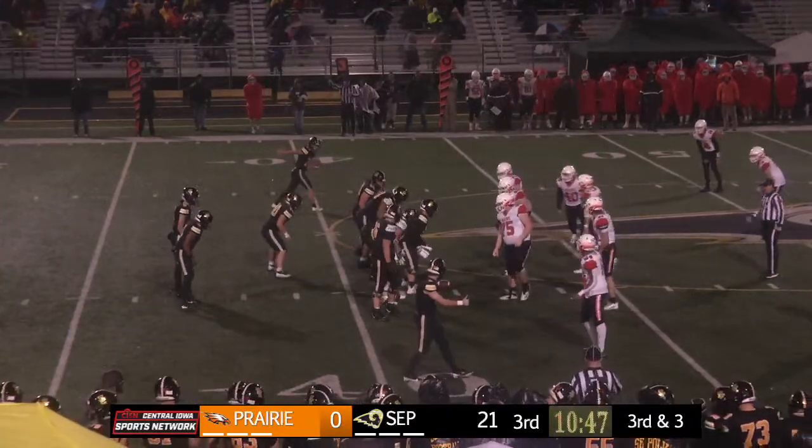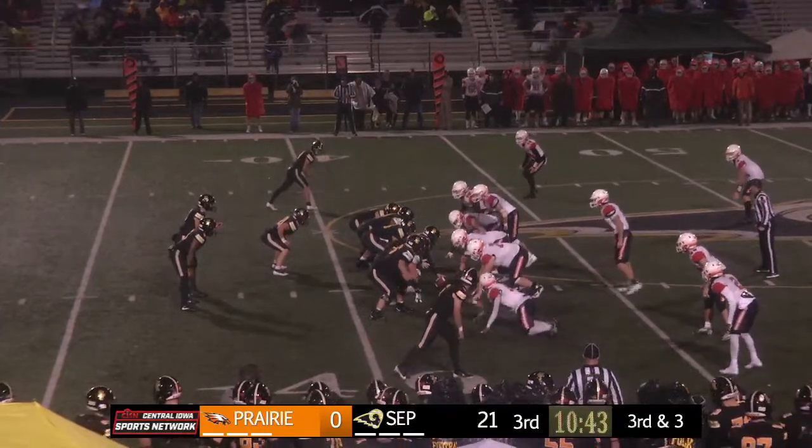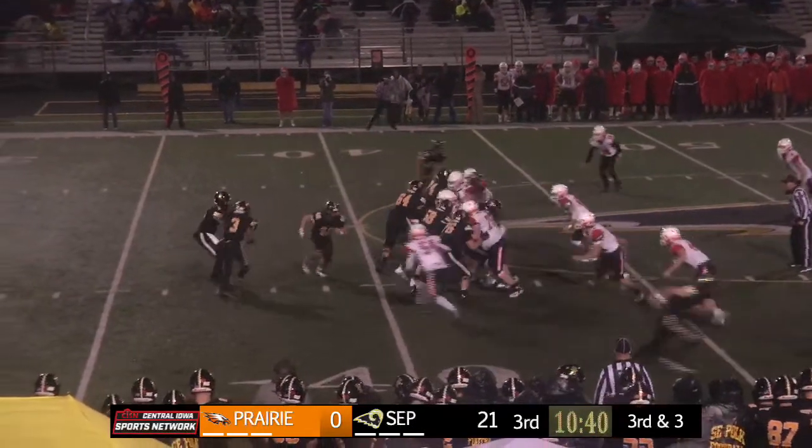I have no idea what the cheerleaders are throwing out into the stands. I think they're ponchos, but I can't tell.